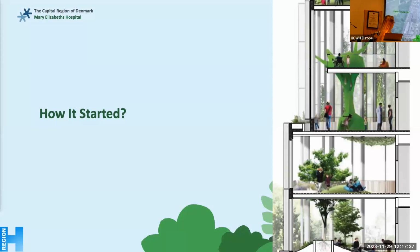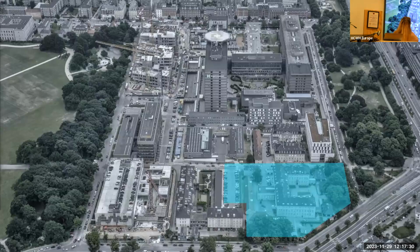But how it started? This is the hospital, and it started with this blue field where we looked at the old building and asked how old it is. The building is from 1928, so it's quite old. Can we renovate it? We can, but is it going to fulfill the needs of the future? The needs of new patients, new lasers, our employees, doctors and nurses? No, it's not going to fulfill them.